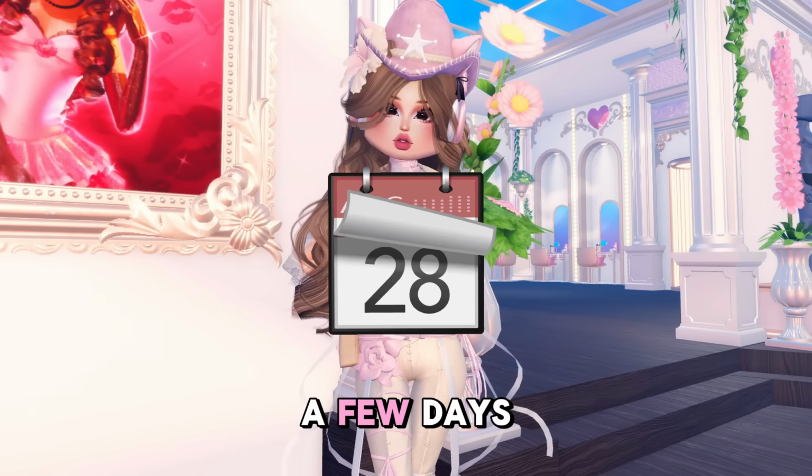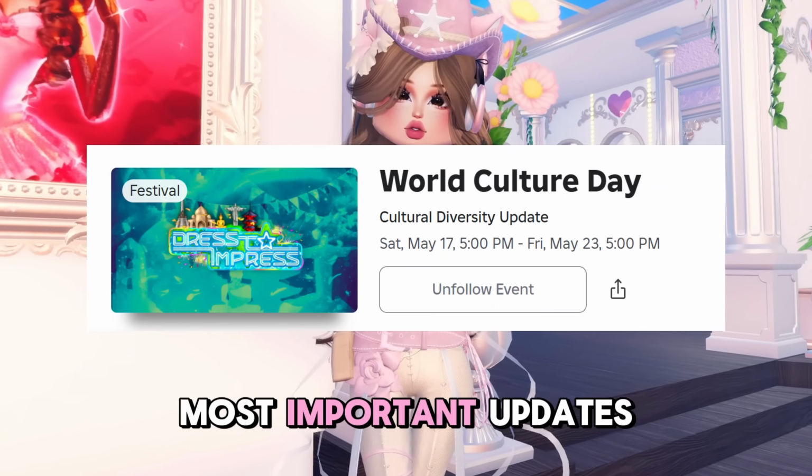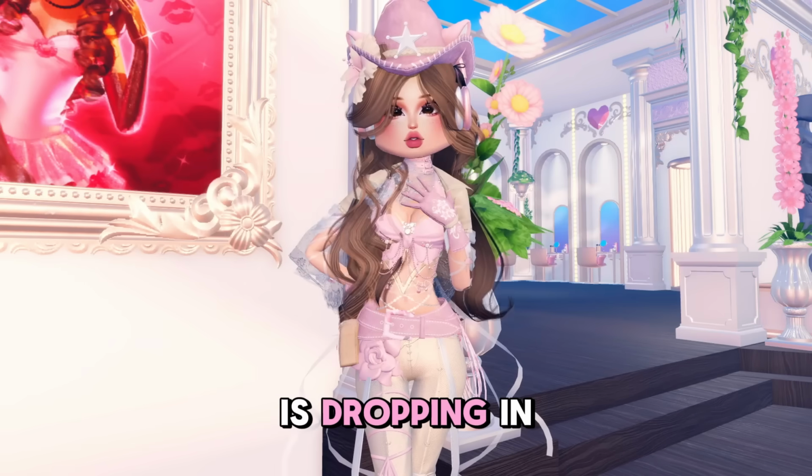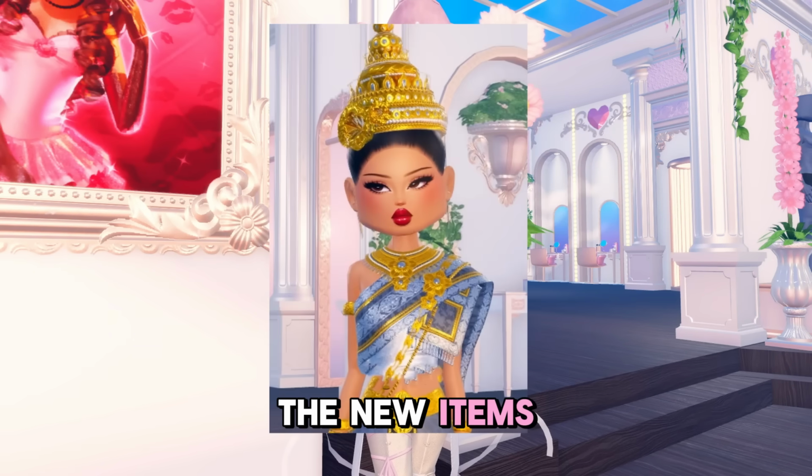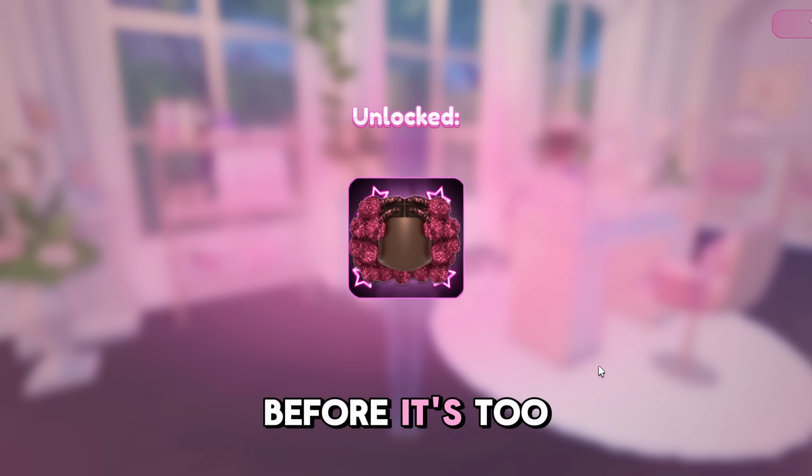Bestie, in just a few days, one of the most important updates of the year is dropping in Dress to Impress. And you need to know how to get all the new items and possible codes before it's too late.